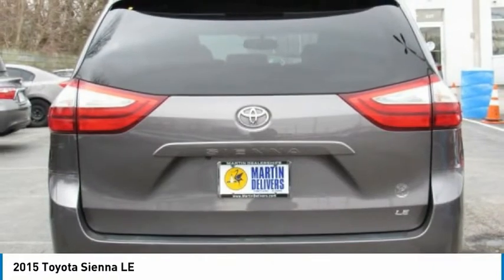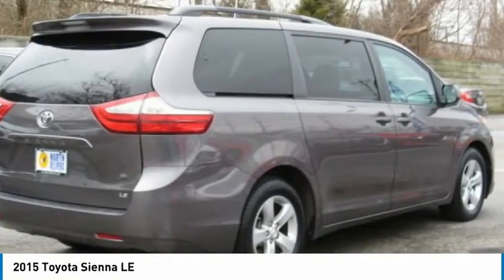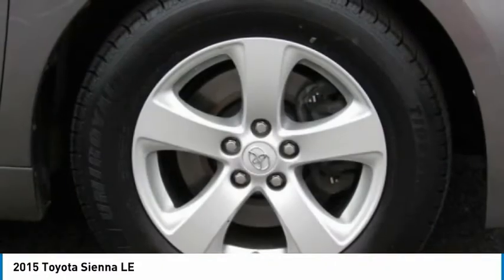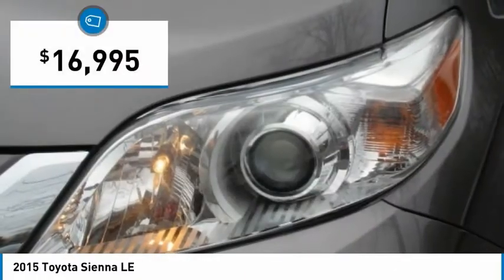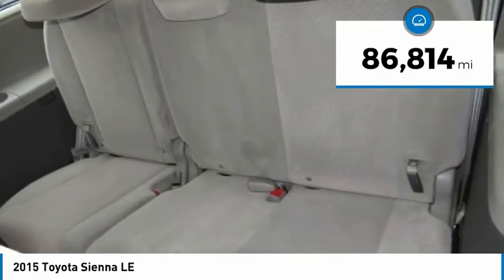Add a refined and fuel-efficient V6 engine, a smooth ride, and upscale interior accommodations to the mix. And it's easy to see that Sienna is built with the whole family in mind and is priced below $20,000. This vehicle has less than 90,000 miles.